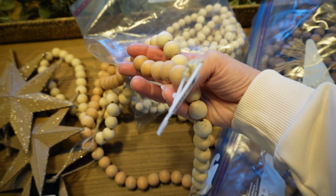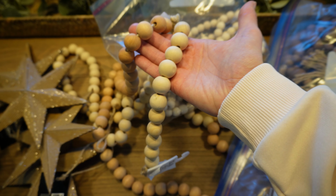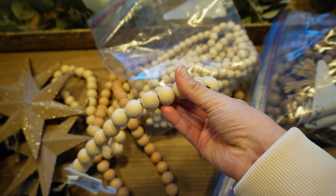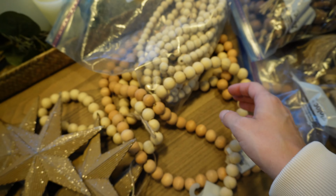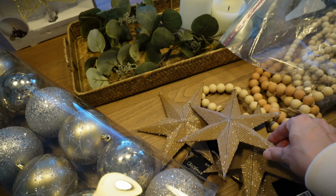These were new. I got these on clearance at Hobby Lobby. They're actually from their Thanksgiving decor section, but nobody's doing wood beads this year, I guess, but I'm doing it. I love them. And then these are just ones that I've gotten over the years. These are a new addition.